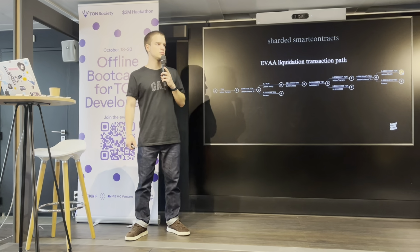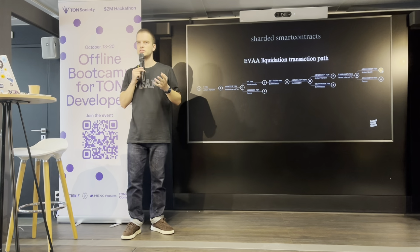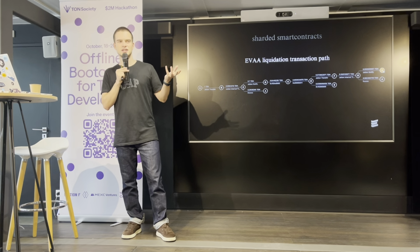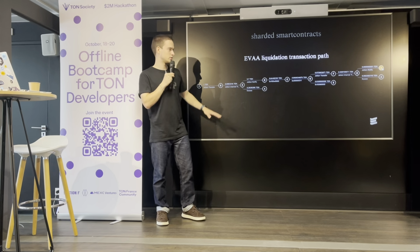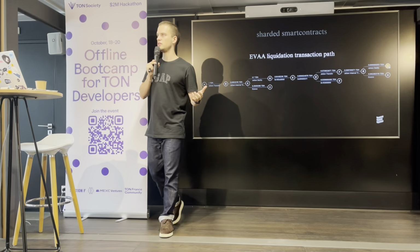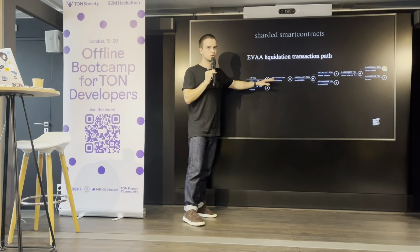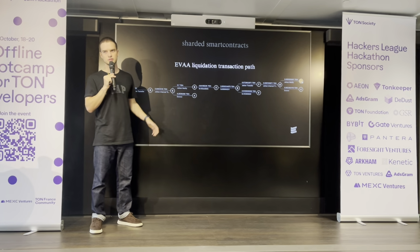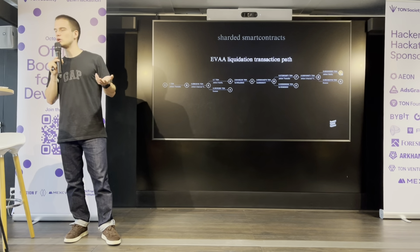Oh, it's okay, because the try-catch mechanism doesn't revert the transaction. It's not working like a revert where the transaction won't exist. It works in a way that you have another transaction that sends tokens back and resets every balance and everything that it changed before on the master smart contract. So let's say you change the totals and you want to revert, so you need to revert the totals and send the transaction back. From the blockchain perspective, it looks like one more transaction.